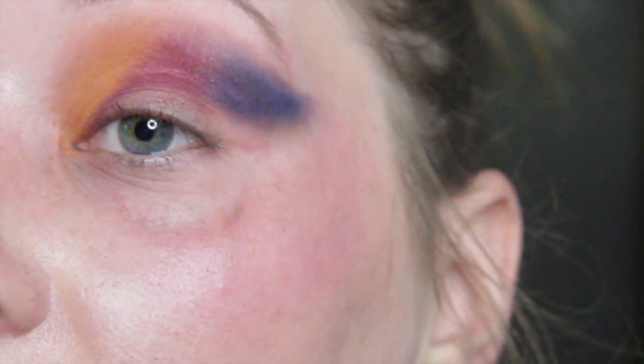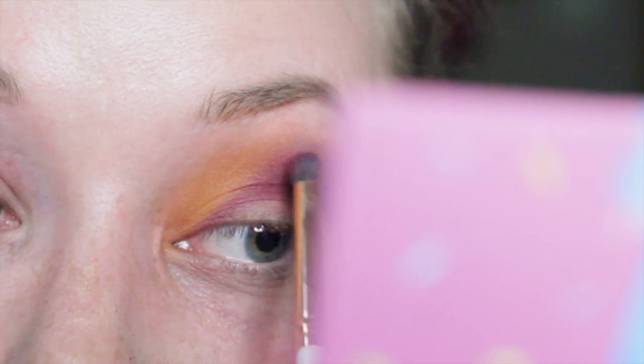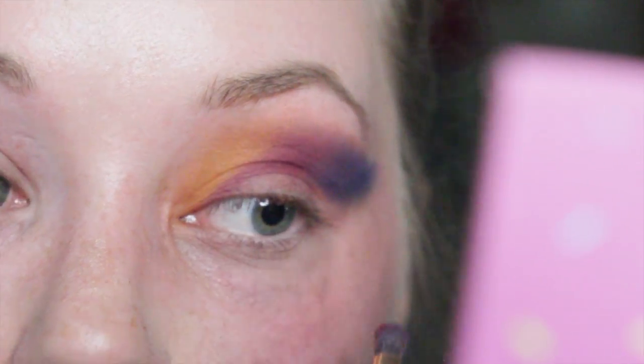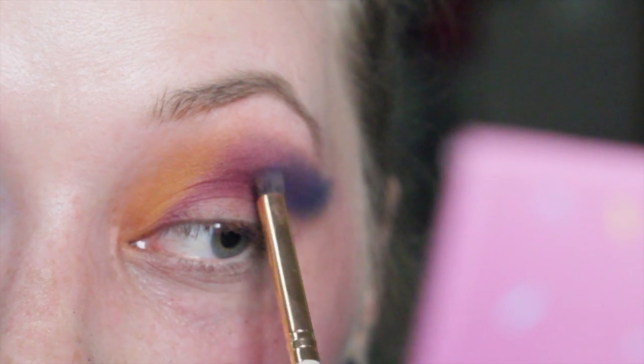Alright, that is looking a lot better than it did before. I'm going to try to pack a little bit more burgundy on and kind of buff that together with the blue. It is looking kind of patchy right here, but we'll try to make it work.